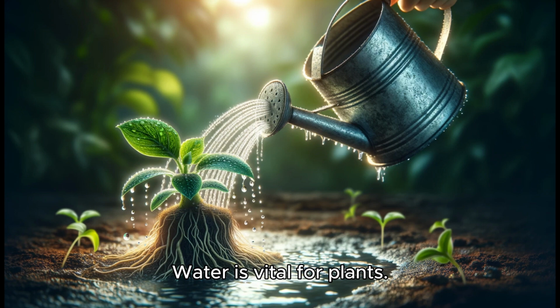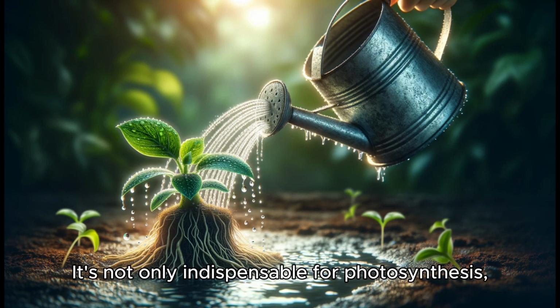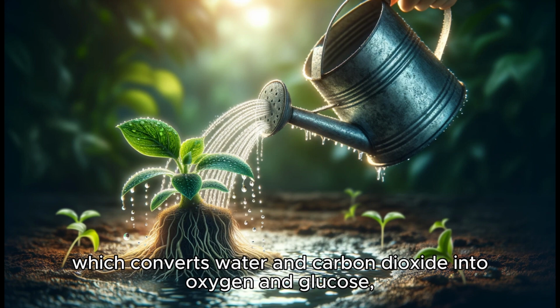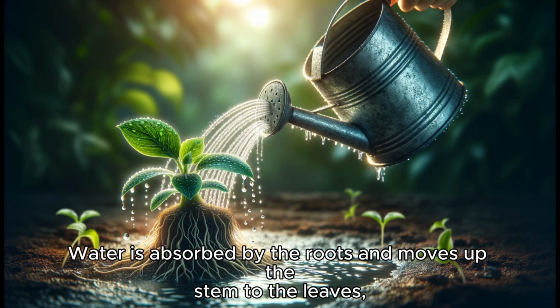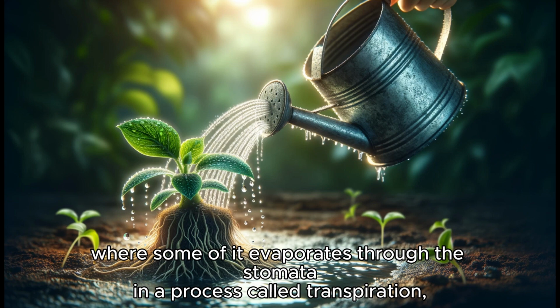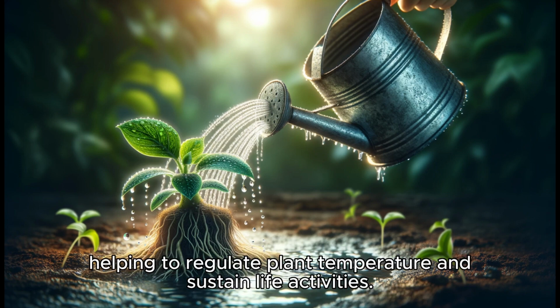Water is vital for plants. It's not only indispensable for photosynthesis, which converts water and carbon dioxide into oxygen and glucose, providing energy for growth, but also serves as a medium for transporting nutrients within the plant. Water is absorbed by the roots and moves up the stem to the leaves, where some of it evaporates through the stomata in a process called transpiration, helping to regulate plant temperature and sustain life activities.